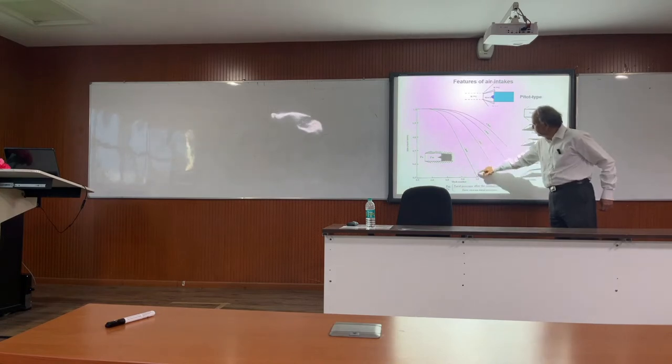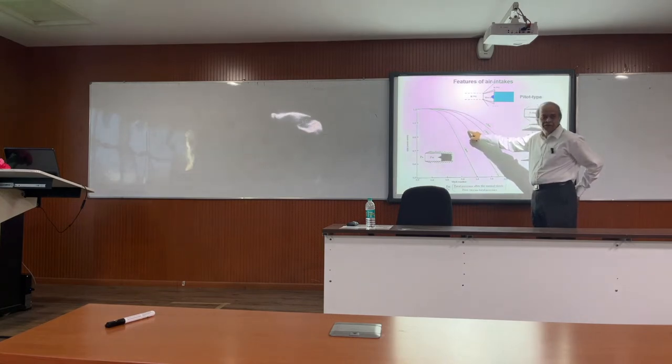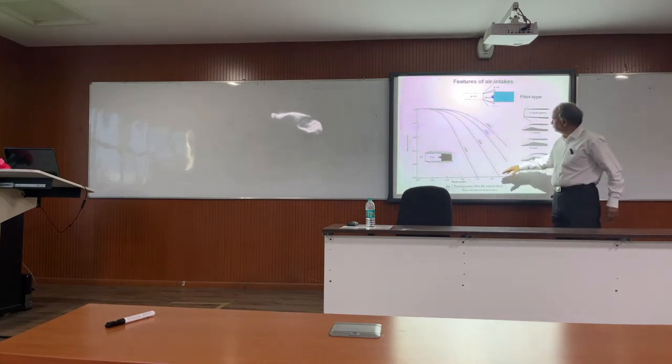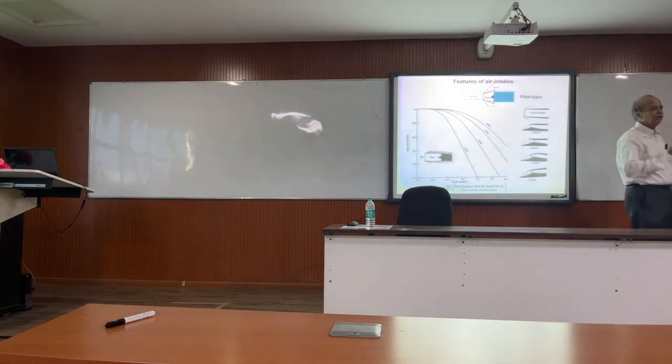If you have two shocks, from about 0.65 you can get about 0.85. If you have three shocks, your recovery is higher. And if you have multiple shocks, you have even higher. So the limit here is you have an infinite number of shocks, okay? And such an intake is called an isentropic intake. You have a very long intake with a large number of small turning angles, so that you get very weak shocks. But the disadvantage is the length becomes infinitely long.